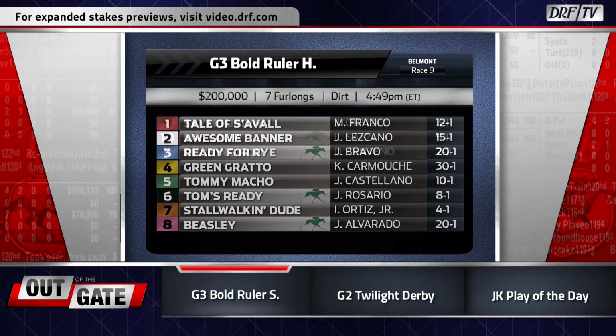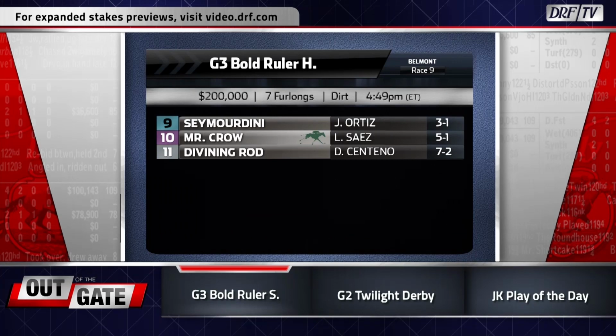Matt, this is a big, gigantic field, and I guess kind of the acid test for the number 9, Seymour Deeney, who I made a horse watch here on Out of the Gate way back when, it seems. He's won his last 3 starts by a combined 36 lengths. Where's he been? Well, that's the problem. It sounds like there have been little hiccups here and there, and you're right, this is the acid test because he's never faced horses of this caliber before, but my goodness, he couldn't be any more impressive.